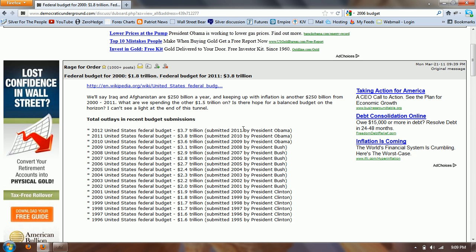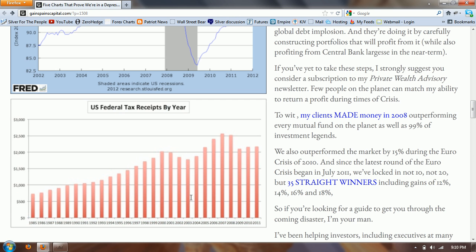But you can see under the Obama budget, we're looking at 3.7 here, and that's the 2012 projection, but I think it's going to be higher than that. So the 2011 is 3.8 trillion. That is a good 2+ times the amount of money that we spent back in 2000. And so we're spending more than twice as much money. The federal government is spending more than twice as much money, and yet they're barely taking in more tax revenues.